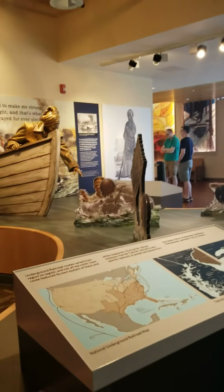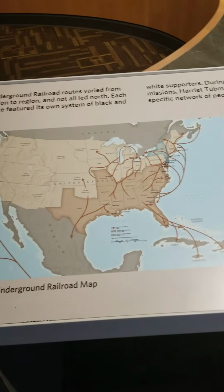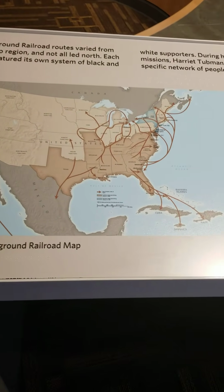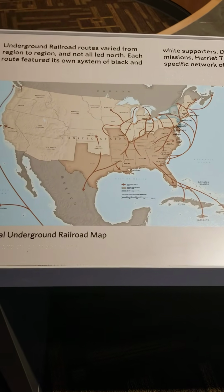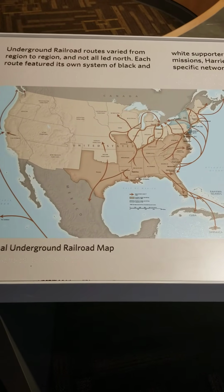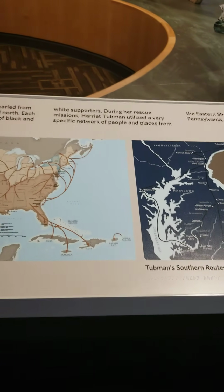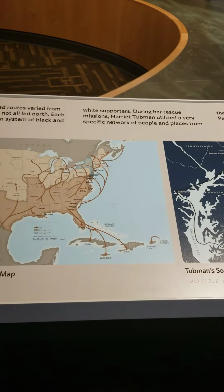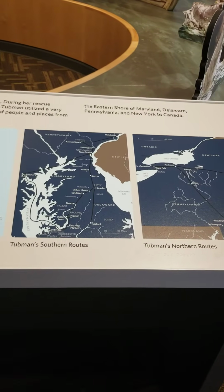Finally, they realized he was giving them instructions. And as you can see, the underground varied from region to region and not all led north. Each route featured its own system of black and white supporters. During her rescue missions, Harriet Tubman utilized a very specific network of people and places from the eastern shore of Maryland, Delaware, Pennsylvania, New York, and Canada.